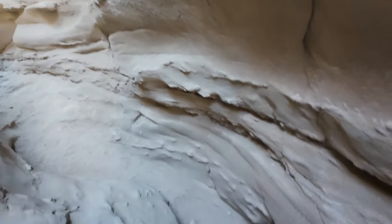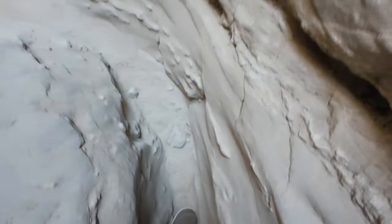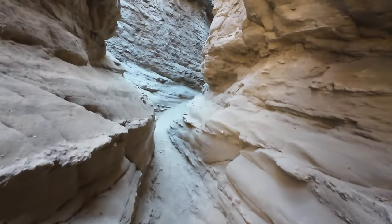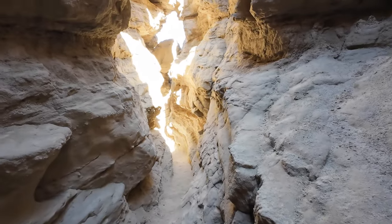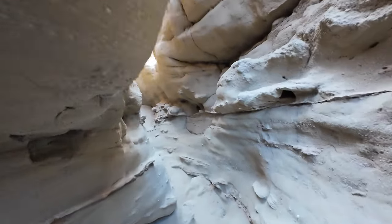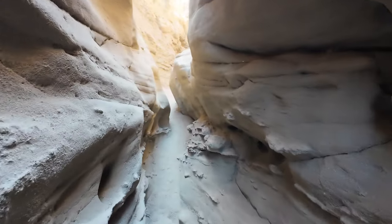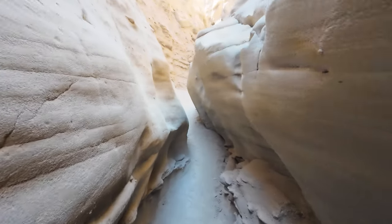Just enough room to get my foot in this groove and walk around it. Let me turn you around. So that's what we just came through. Oh, that is narrow.